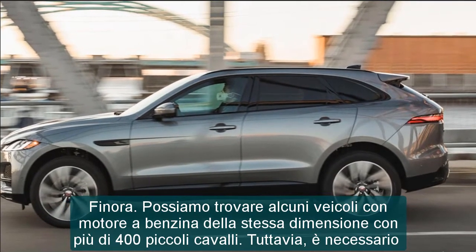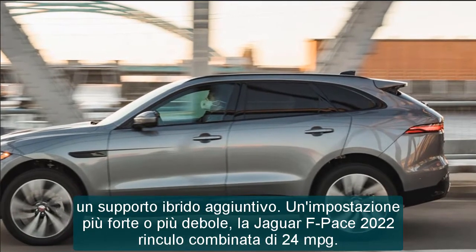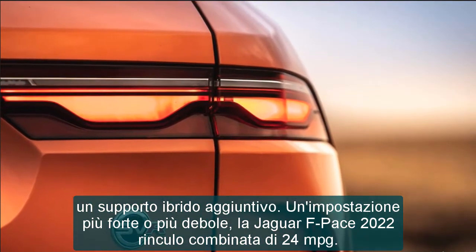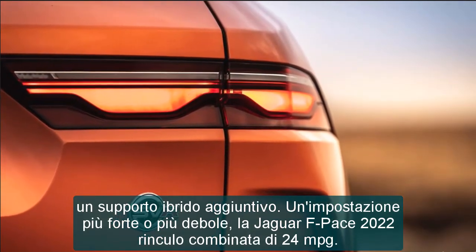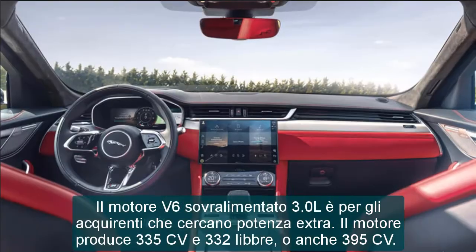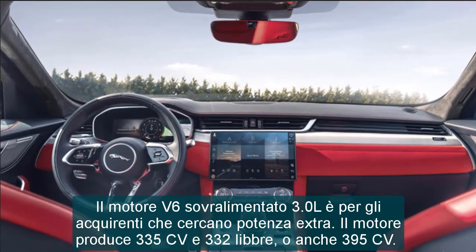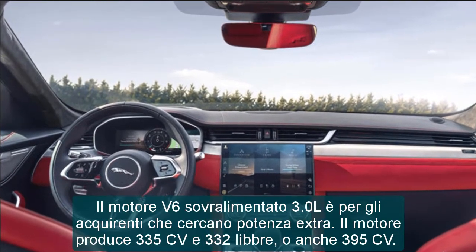And the only better record comes with the iconic SVR badge. This package uses a 5.0-liter V8 and 550 horsepower. In this case, the crossover takes 4 seconds for a 0 to 100 km/h sprint. All engines transmit power via an 8-speed automatic transmission to 4-wheel drive.